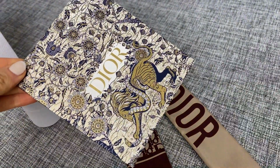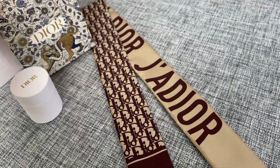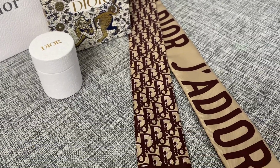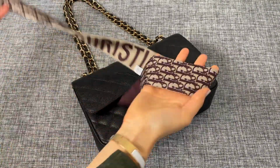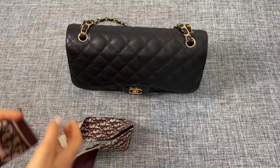Anyway, this is last year's packaging from Dior, and as soon as I saw it, I was just so obsessed. So in one of my lunch breaks, I went to the San Francisco Dior boutique, which is gorgeous, by the way. I'll insert a photo on the screen. Absolutely beautiful. I went in there and asked to see the Mitzahs because I knew that those were the most affordable items. Well, bear in mind that even in Europe, the Mitzahs are more expensive than the Hermès Twillys.